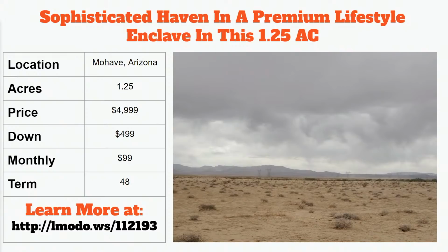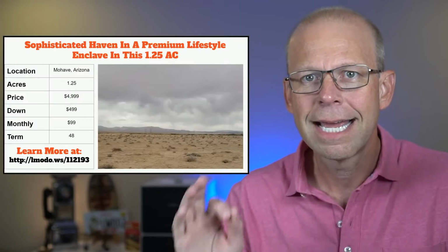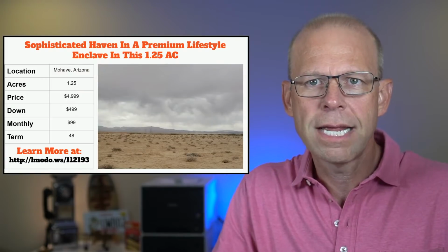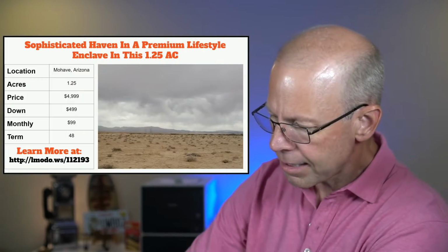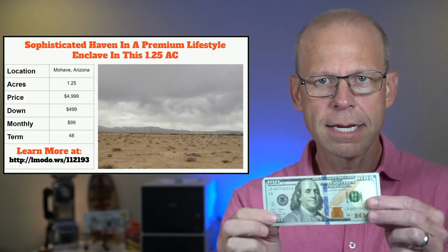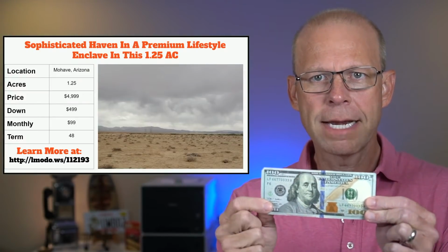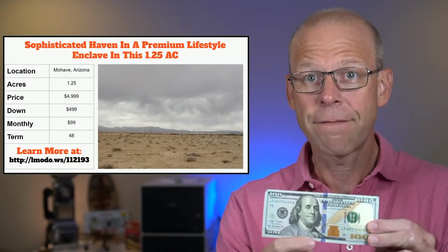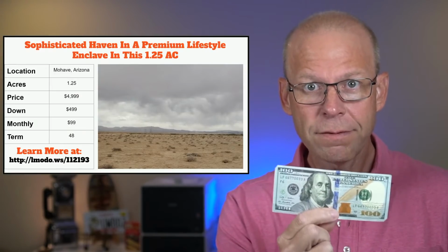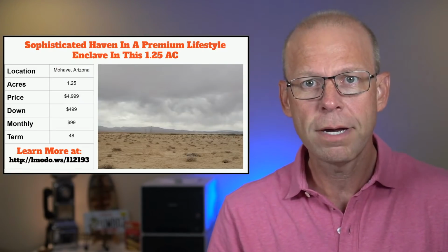But notice the down payment. Notice the monthly payment. $499 down, and how much a month? $99 a month for 48 months. This is the perfect example of what affordability is, right? This is the monthly payment every single month. Think about that for a minute. You can buy land in America for how much? Basically for this, per month.